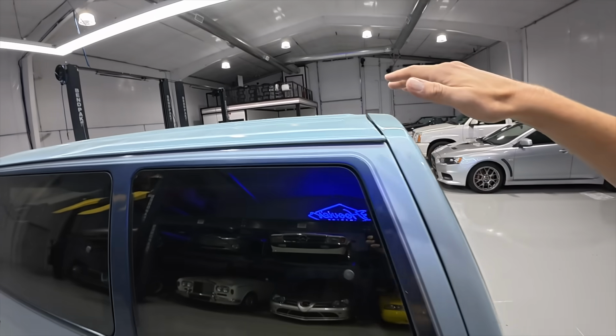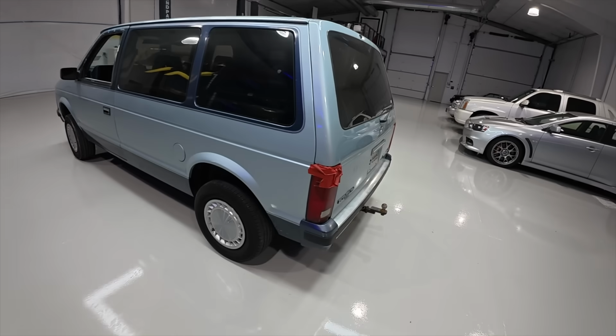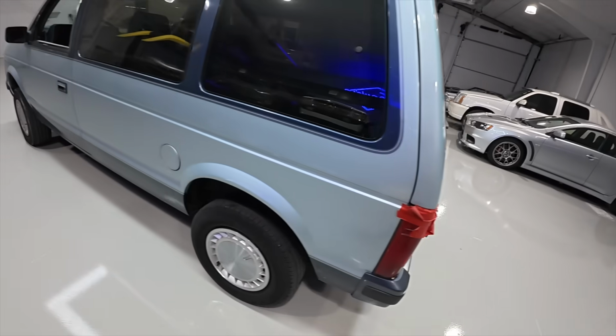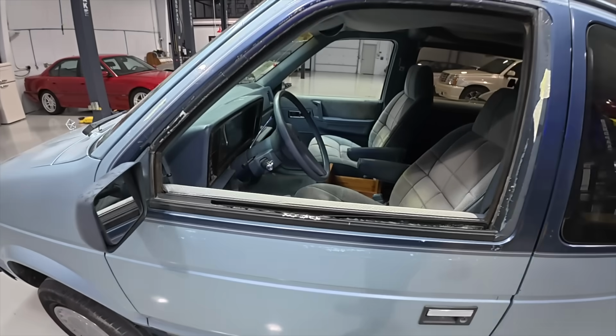The roof isn't that high. The wheelbase, this one's the shorter one. It's just not that big. So the taillight, it needs to be replaced. It's funny that they taped it, because the taillights are only $20.